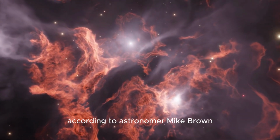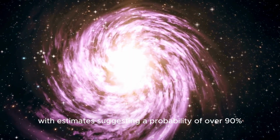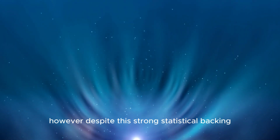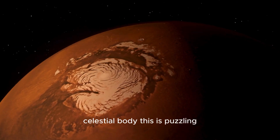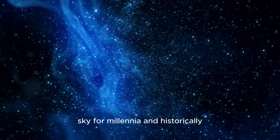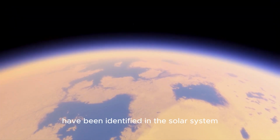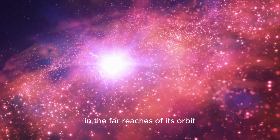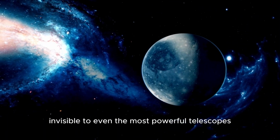According to astronomer Mike Brown, the likelihood of Planet 9 existing is quite high, with estimates suggesting a probability of over 90%. However, despite this strong statistical backing, Planet 9 has yet to be confirmed as a real celestial body. This is puzzling considering that humanity has been observing the night sky for millennia, and historically, only 2 new planets have been identified in the solar system. The reason for Planet 9's absence from this list could be its current position in the far reaches of its orbit, rendering it virtually invisible to even the most powerful telescopes.